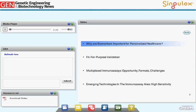My talk will be organized into four sections. First, I will talk about the need for personalized healthcare and explain how biomarkers integrate into this need. Then I will speak about fit-for-purpose validation of a biomarker and an associated assay. Next, I will present the opportunity represented by multiplex immunoassays as well as popular formats, and I will highlight some of the main challenges that we can encounter with such platforms. And finally, I will speak about emerging technology in the immunoassay area that can help come to the next step, and in particular in the field of high sensitivity.